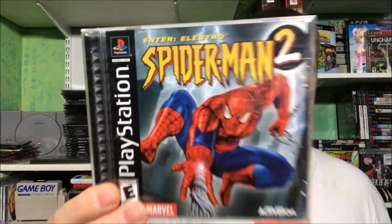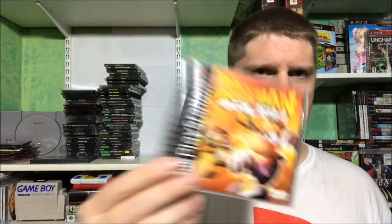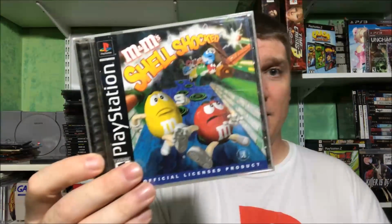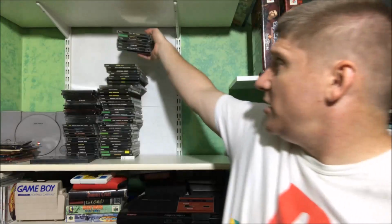All right, last part of the stack. Die Hard Trilogy. Spider-Man 2. Rayman Rush. Grudge Warriors. Extreme Go-Kart Racing. Twisted Metal 4. And M&M Shell Shock. Get them on the shelf. Woo, stacking them high. All right, next stack of games.